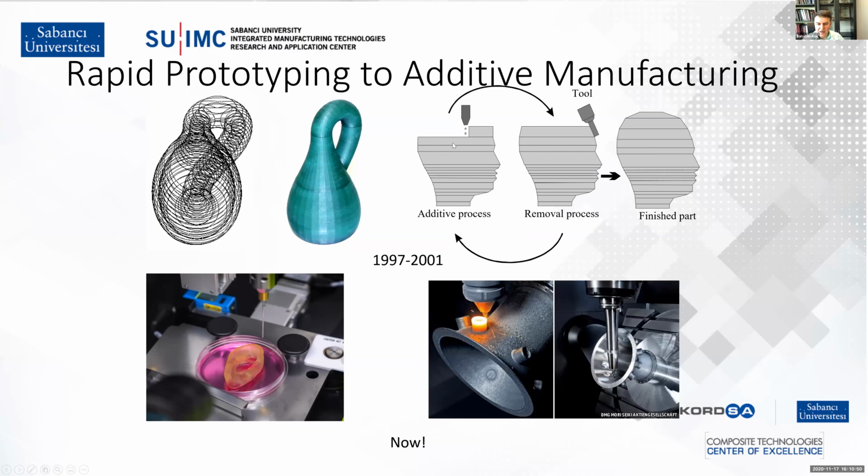During my PhD, I worked on hybrid processes. I developed mainly computational algorithms for the hybrid processes. For hybrid processes, I'm using my master's degree knowledge or experience in 5-axis machining and combining it with additive manufacturing, or adding material, so that we can get the advantage of these two processes. And that was in 2001.